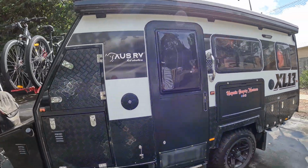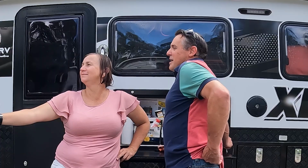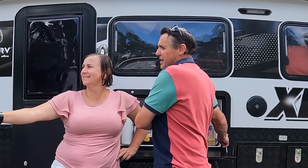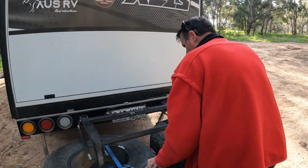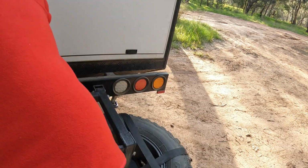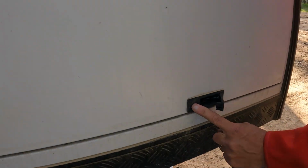Everywhere we go, we seem to have someone come up and ask us questions about it. People do ask about the hybrids because it's not a camper trailer, which is what we had before, and it's not a caravan, which is probably what we might look for in the future. So why did we pick the hybrid? Well, one, we wanted a shower and toilet. Yes. And we wanted something to easily set up.